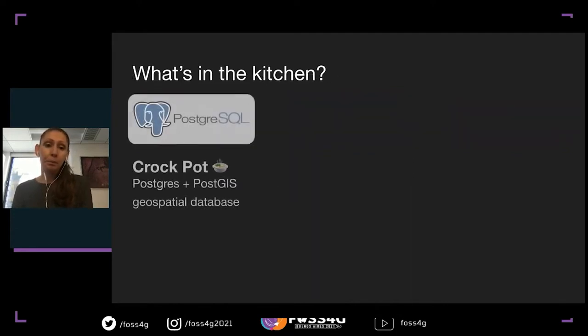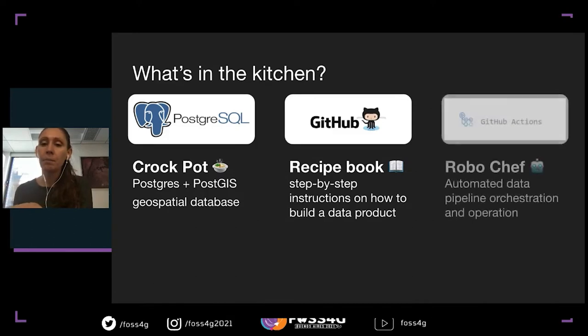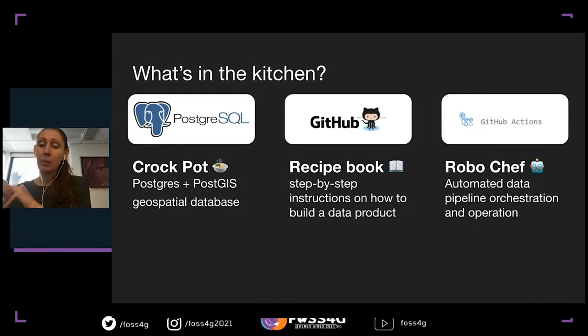So what's in our kitchen? First of all, our bread and butter is Postgres and PostGIS as a geospatial database. Our recipe book, as we call it, is GitHub. All of our code is up there, and that's really the instructions on how to build our data products. Our most recent addition is GitHub Actions, which is so great, where it's automated data pipeline orchestration. So that's our robo chef. As a small team, it's extremely important for us to automate as much as we can where we can. So GitHub Actions is a huge addition for us.